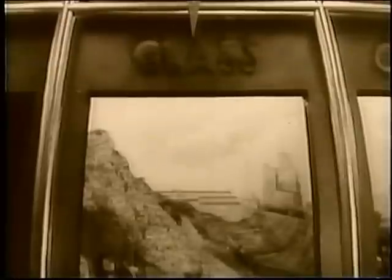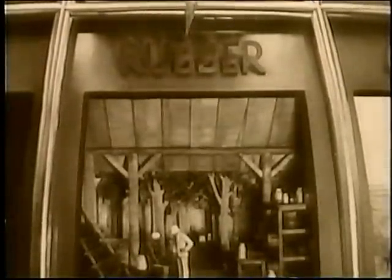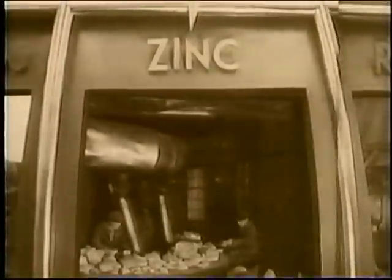Much of the Ford Exposition is built about the methods of fabricating these basic elements and materials into finished Ford parts. The central theme of the exposition is, out of the earth comes the Ford car. This fact is stressed again and again throughout the exposition.